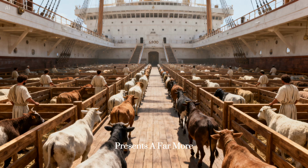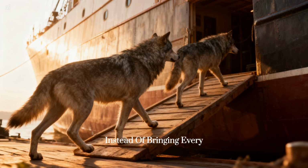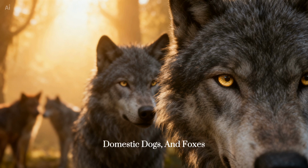Yet modern research presents a far more realistic figure. Studies estimate that there were only about 6,800 animals aboard the Ark. The secret lies in understanding the concept of kinds, or biological ancestors. Instead of bringing every dog breed, Noah would only need to bring a single ancestral pair of the canine family, the common ancestor, shared by wolves, domestic dogs, and foxes. Selecting animals at this level dramatically reduced the total number requiring care.